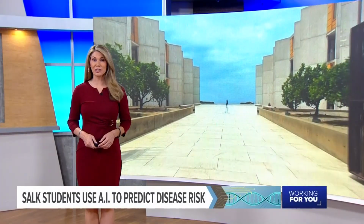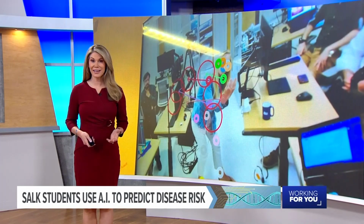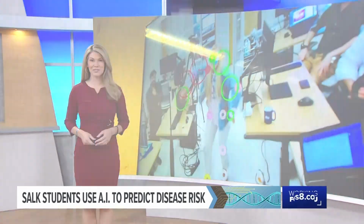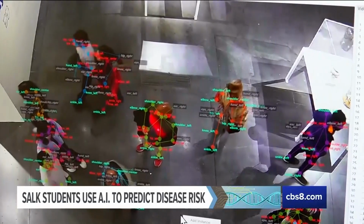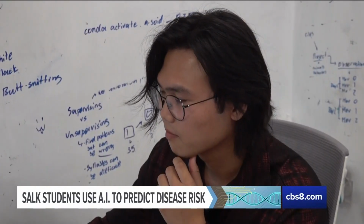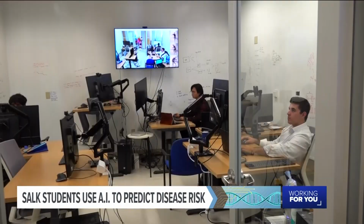Right now, about 15 local high school students are learning how to use AI to predict health risks. At the Salk Institute of Biological Studies, they are using an artificial intelligence program. It's called SLEEP. Using motion capture film techniques, it finds patterns that predict the progression of an illness.